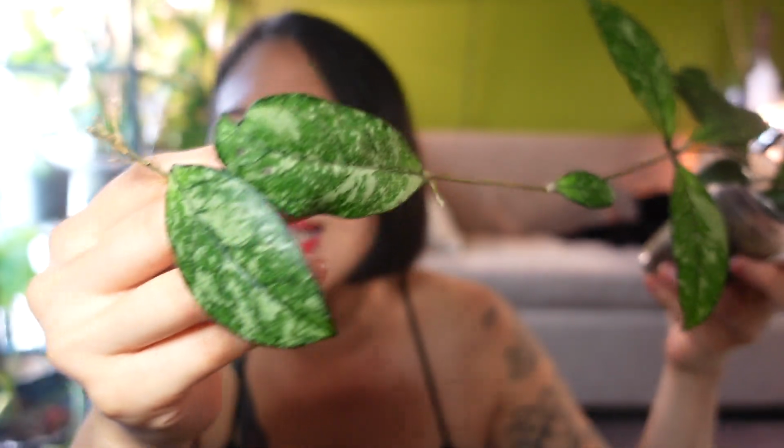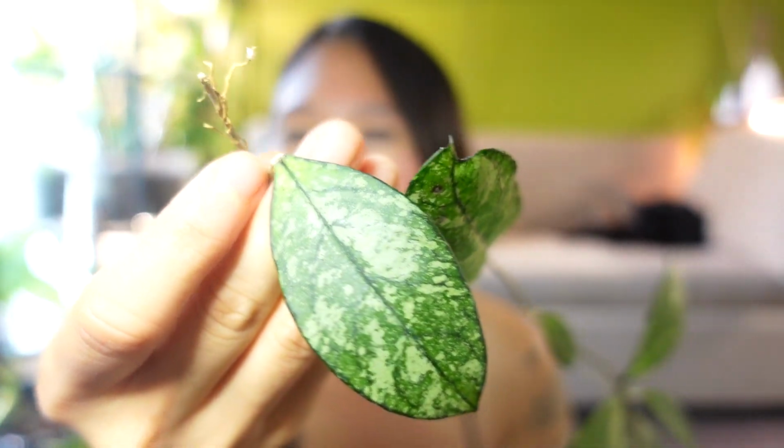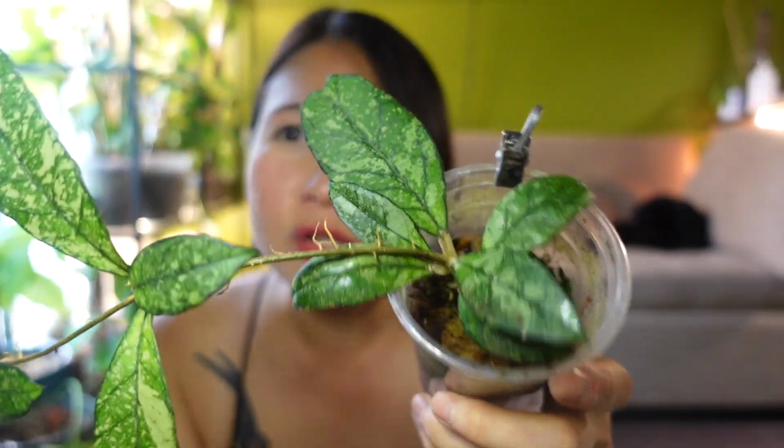And I think it's also the heat, it's responding to the heat. So now it's a much bigger plant, and I'm so happy about this. I think it's so beautiful. The splashing is so gorgeous. I have the one that's non-splashy, which I think made the list last month maybe, which I also really, really love. But yeah, this is definitely a Hoya to have and to watch grow. It's so gorgeous.